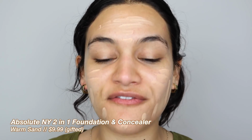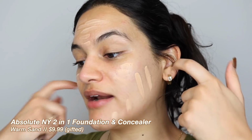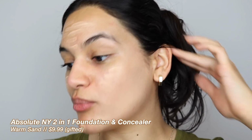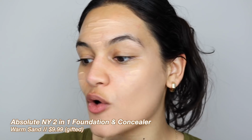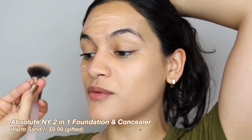Those foundations are very thick, very full coverage, but as you can kind of tell already, the consistency of this one is so thin, but it does give a pretty decent coverage. Again, I am wearing the shade Warm Sand, and it just ends up looking so beautiful all day, and it just makes my skin look so smooth.